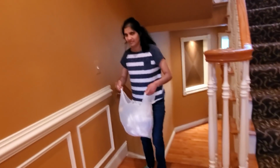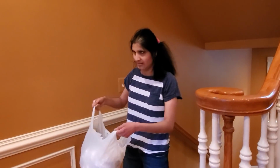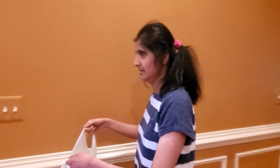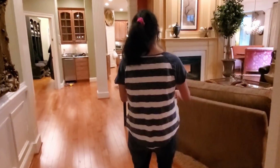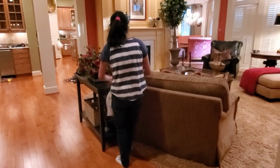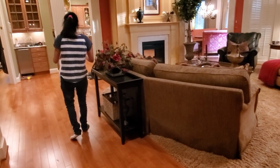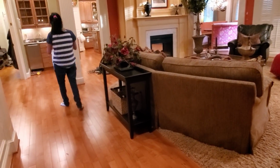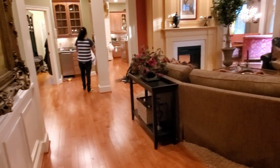Abby, are you emptying the trash? All by yourself without even being asked? Good job. Did you put another bag in there? No, not yet. Oh, are you going to? Good job, girl. It was full, so I'm glad you emptied it. You can put it in the kitchen can. That's fine. All right. Wow, I'm impressed.